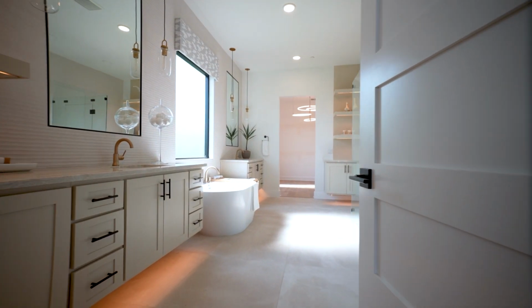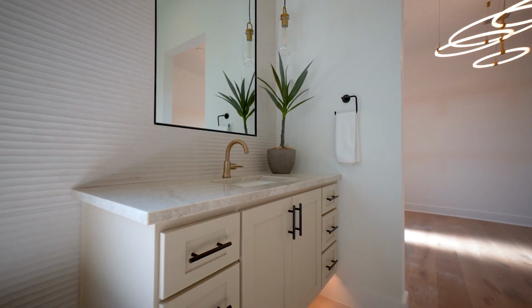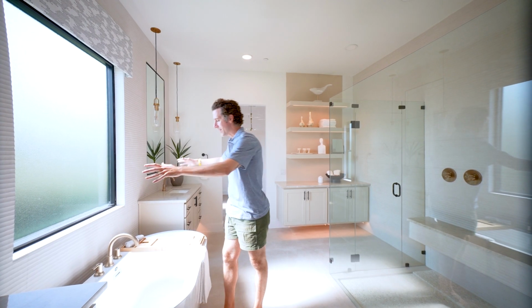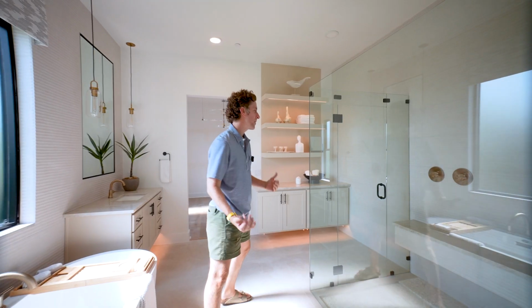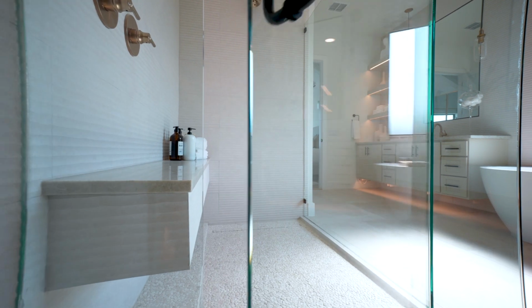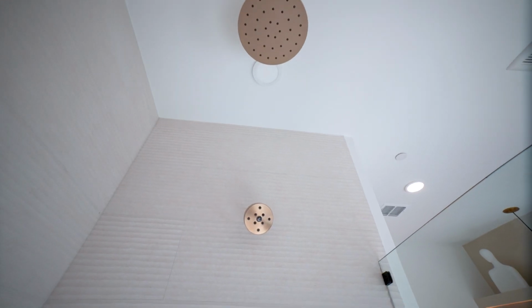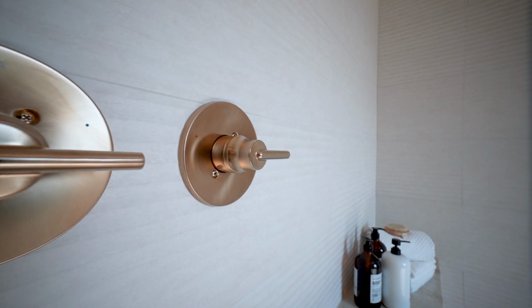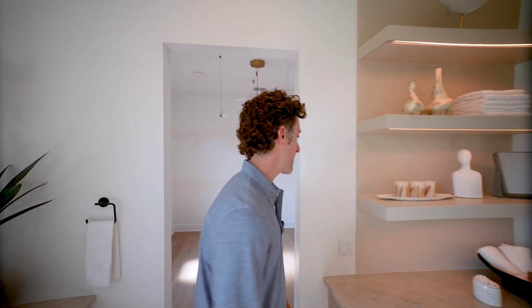Check out how huge this is. So double vanities, way spread out from each other with this standalone tub right here in the middle of it. Then you've got this big walk-in shower. We'll show you guys close-ups of all this stuff. Rainwater from above, regular shower head coming down right here. Lots of space for cosmetics or things like that here. Plenty of storage in here.